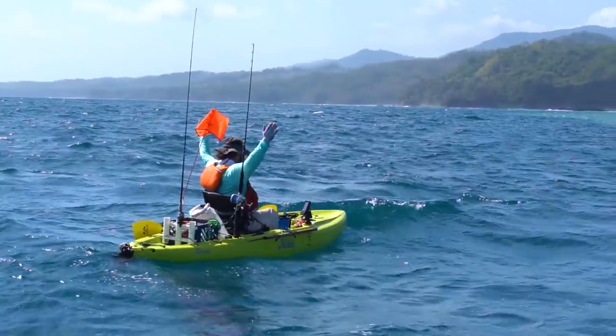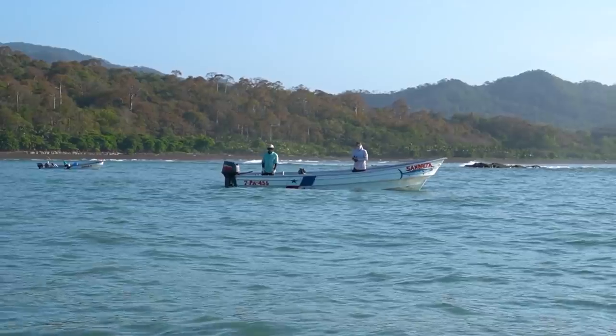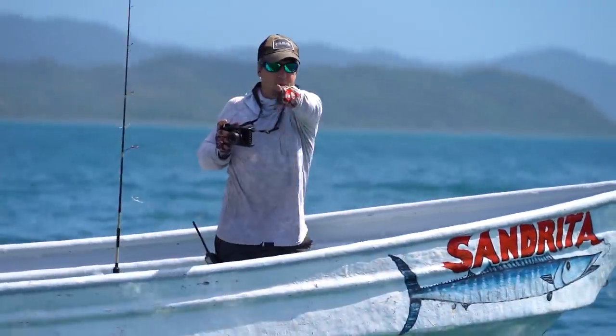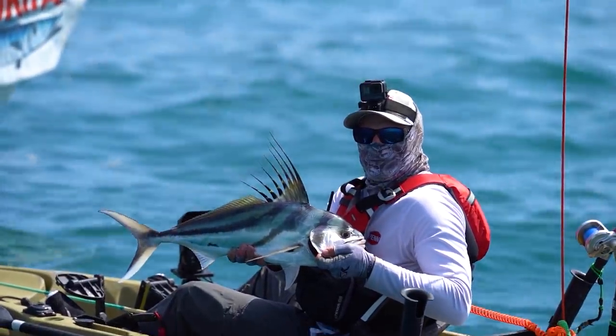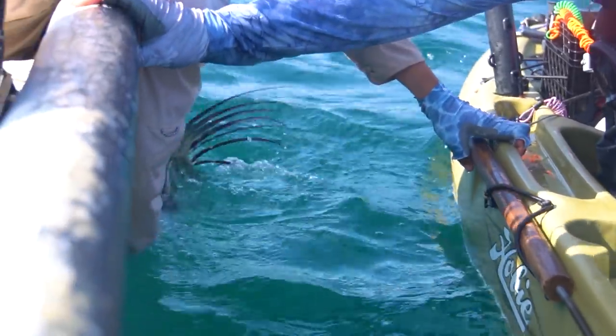And there she goes, man. Beautiful release. Bro, that's a fast rooster. Nice, beauty. Look at that sucker. Another rooster fish for Phil here from Jersey. Nice work, man. Part of the Jersey crew out here. They've been killing it today.